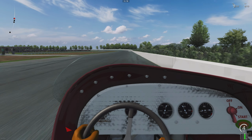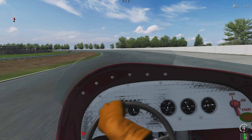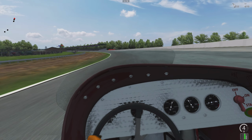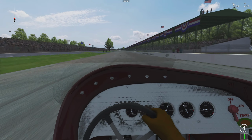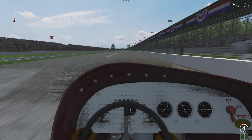Right up on the wall, just a little touch. I'm fighting the wheel right now. There's definitely a lot of steering forces I'm feeling. Tires are definitely a little warm right now. A little slick, a little cool off here on this front straightaway. Shed a little bit. Up into 9th.